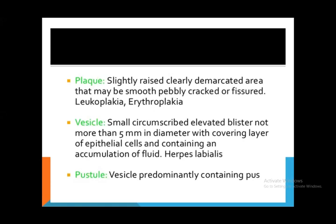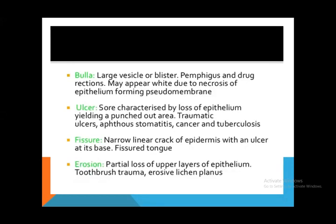Vesicles: small circumscribed, elevated blisters, not more than 5 mm in diameter, with a covering layer of epithelial cells and containing an accumulation of fluid, as in herpes labialis. Pustules are vesicles predominantly containing pus. Large vesicles are bullae, as in pemphigus and drug reactions, and may appear white due to necrosis of epithelium forming pseudomembrane.